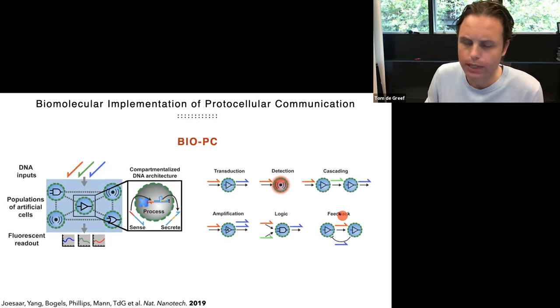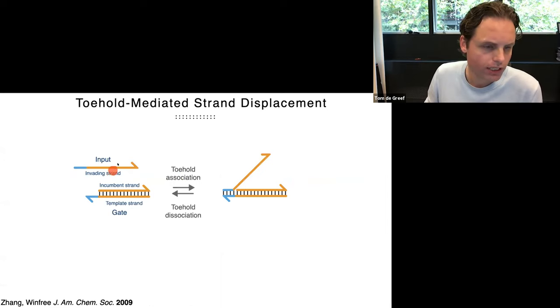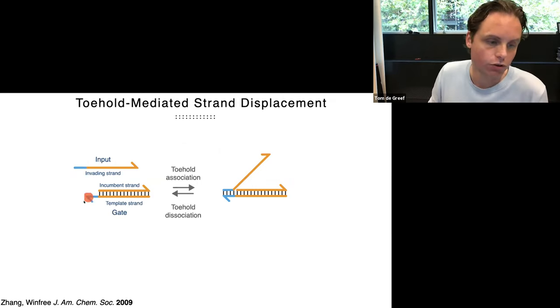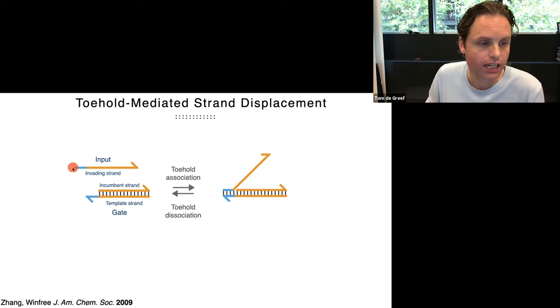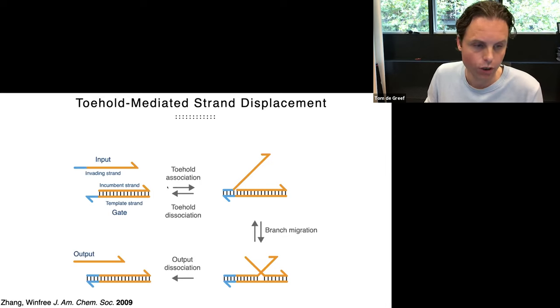Just to make sure that we're on the same page, it's quite important to explain what this reaction is. This reaction is what we call toehold-mediated strand displacement. You actually have two reactants: an input and this gate. This gate is a partial duplex, so it has a free toehold here. And the input has a complementary part here. It can bind to this toehold. You get this complex, and then via branch migration, this incumbent strand is kicked out.